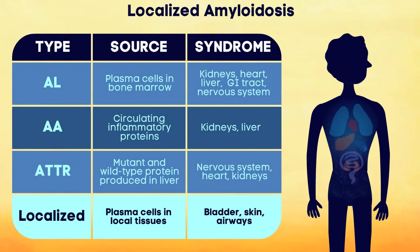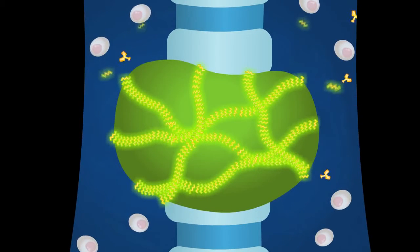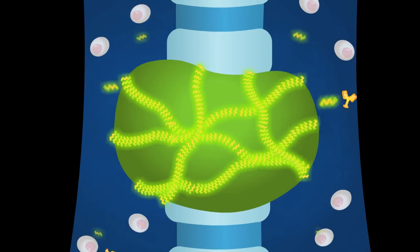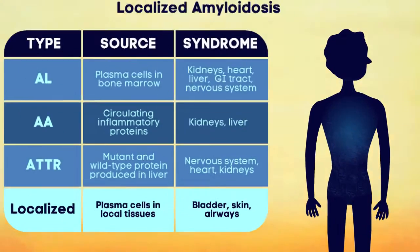Amyloid also sometimes deposits in isolated areas, such as the bladder or airways, without evidence of a systemic disease. These localized tumor-like deposits are made up of light chain proteins, similar to AL amyloidosis. In this case, the plasma cells producing the amyloid are in the affected tissues, not in the bone marrow.